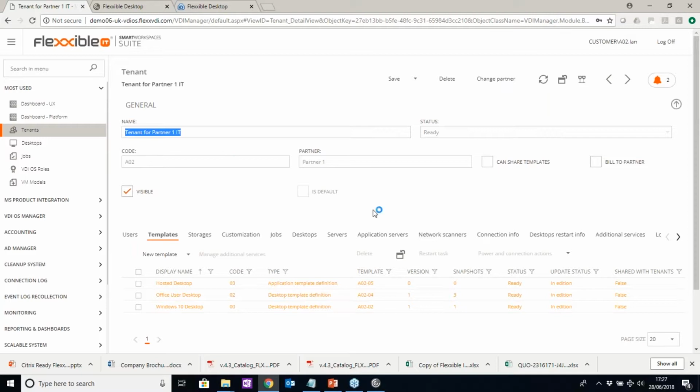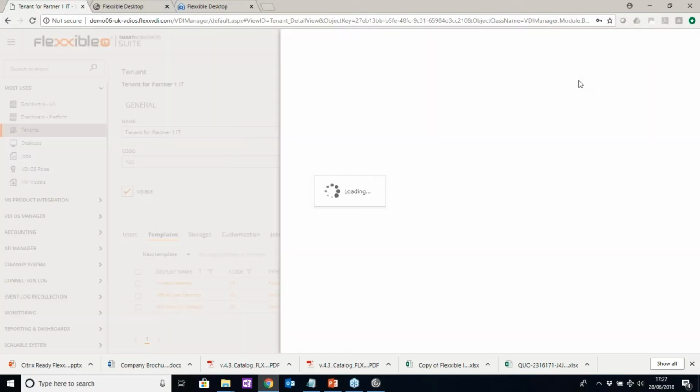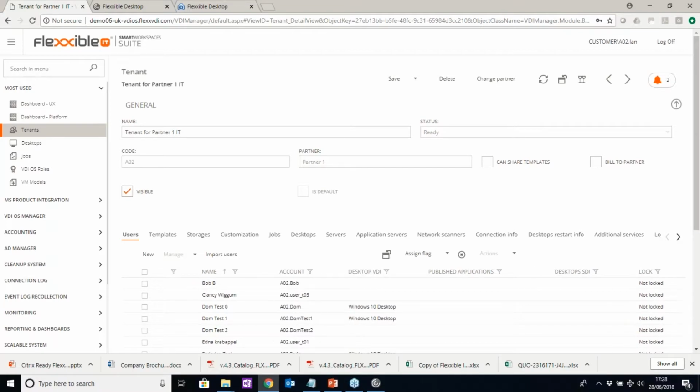I'm going to log on here as a user, and you can see currently at the minute that this user has assigned to them a Windows 10 desktop. So if I return back to my tenants section, there are a couple of things that I need to just ensure I have complete in order for me to be able to go in and fully edit that template.